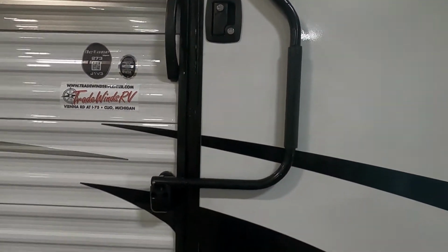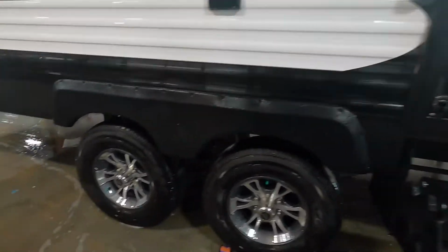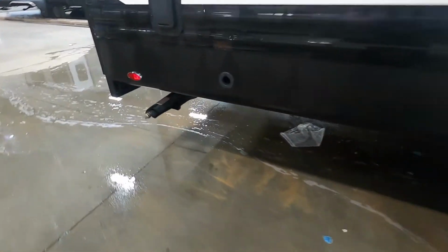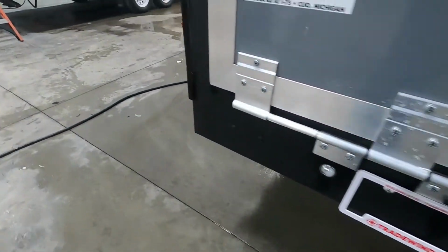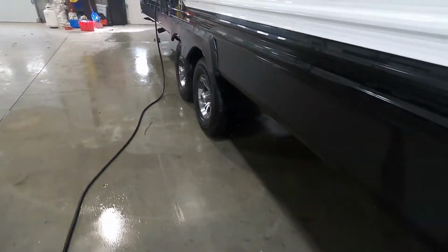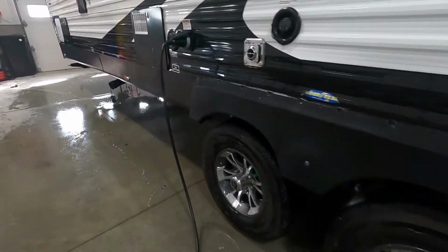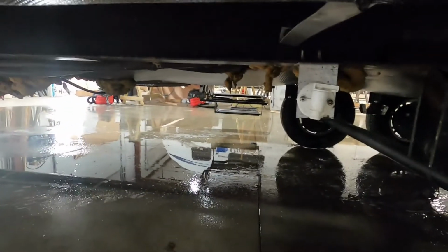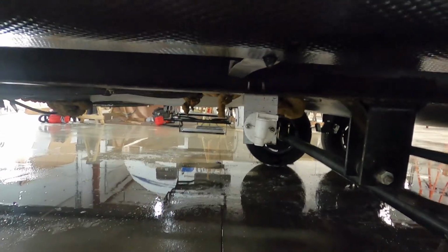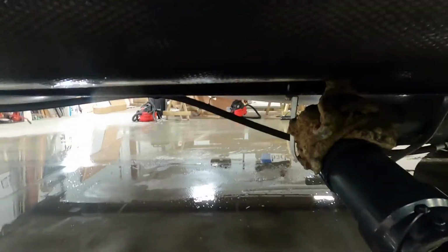Lift this up. Bring up our stabilizing jacks. Come back around here to our low point drain. You dump that. If you hooked up to city water, you have the low point drain. It's right up underneath there.